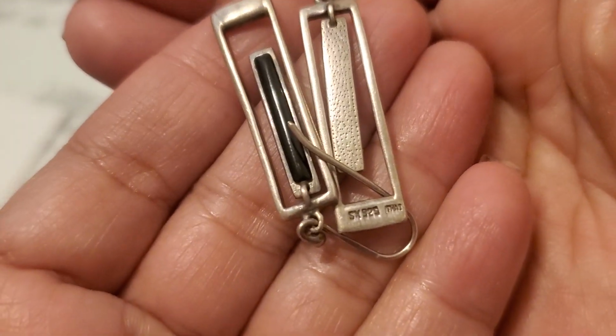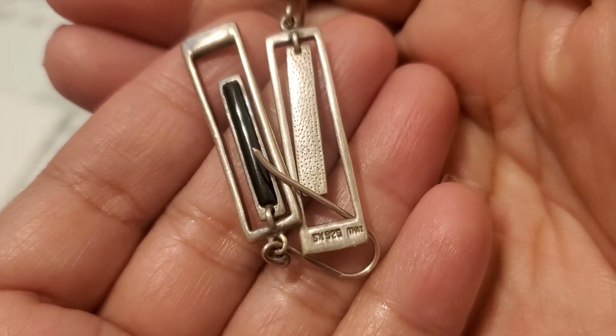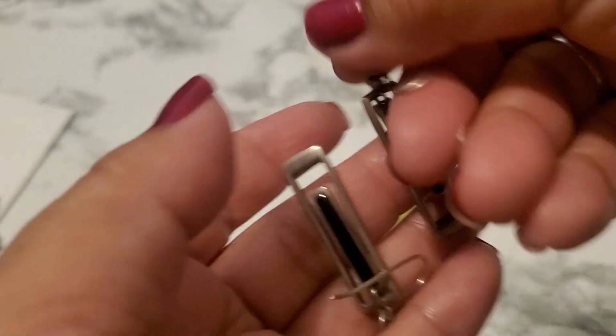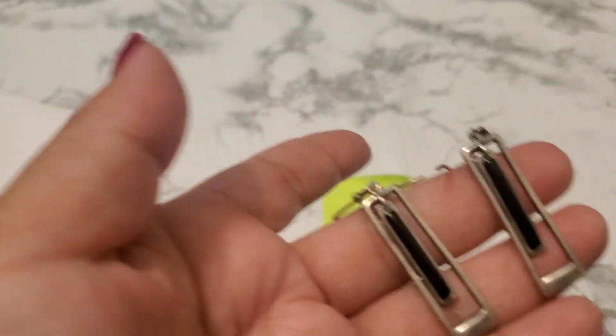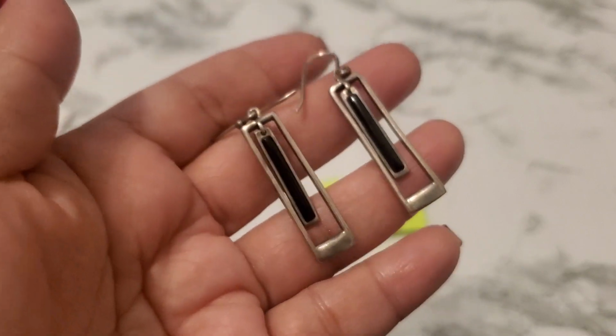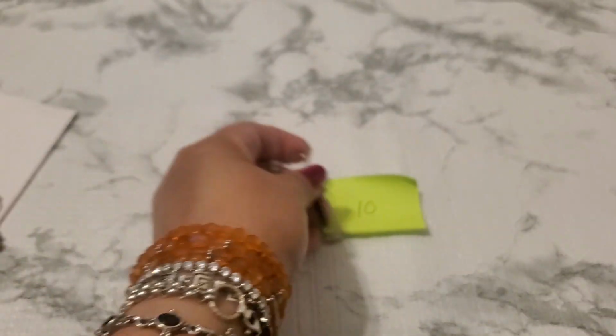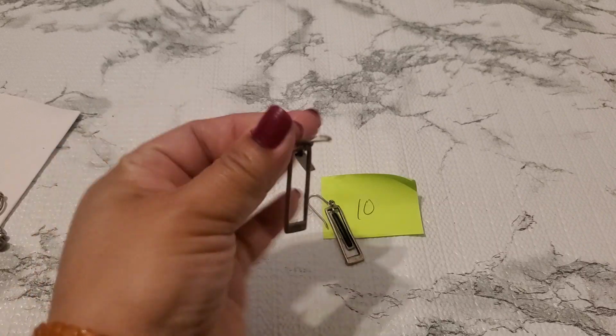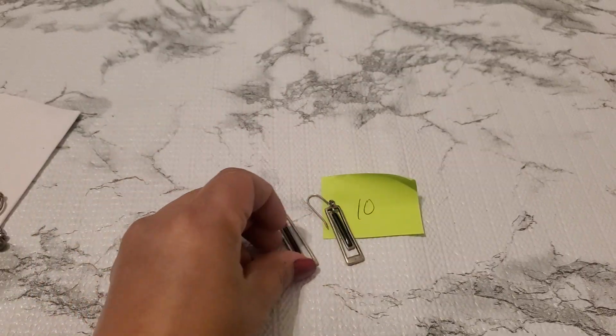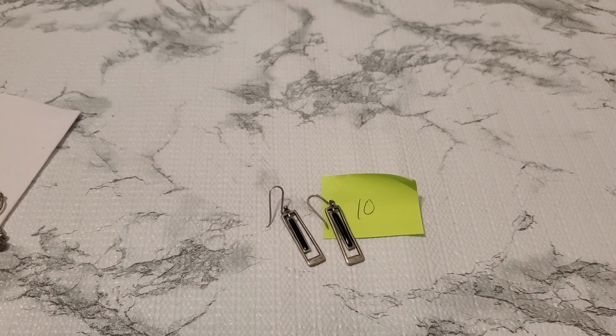That's the marking in the back, SX925 Thai. And I'm not sure what the black stones are. Okay. Anybody who wants number 10, it's going to be $20 for number 10. $20 for number 10. And then number 11.